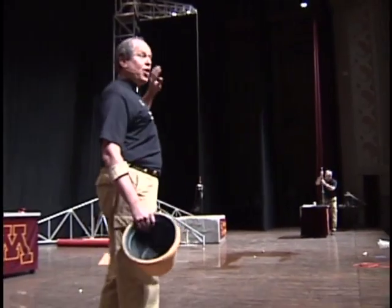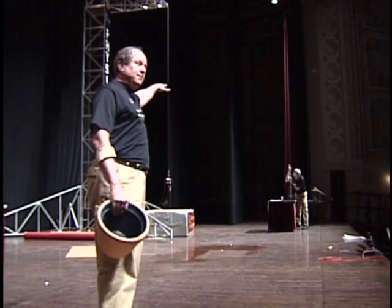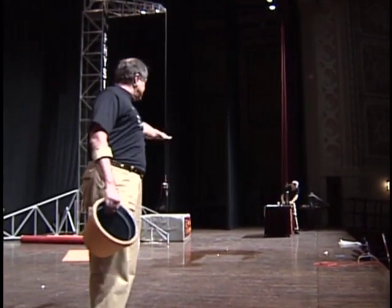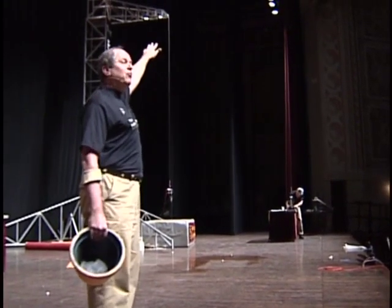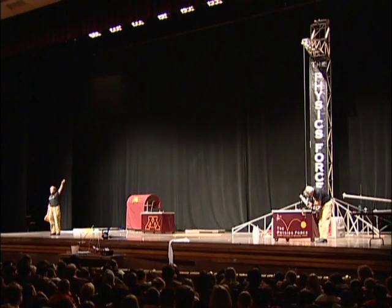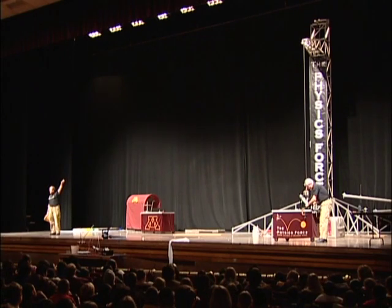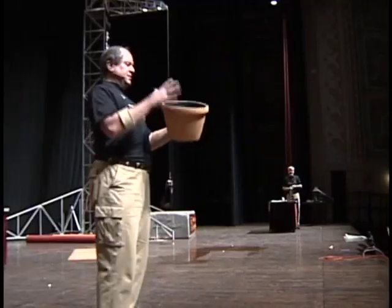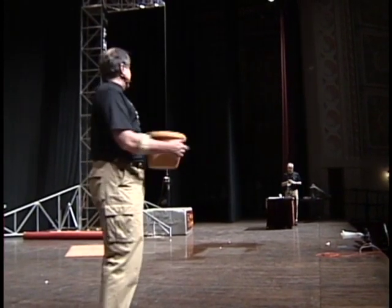Now, if you want it to go the farthest distance you can, the physics tells you you don't shoot it straight up. We've just seen that. You don't shoot it straight out. You shoot it halfway between the two. You shoot it at an angle of about 45 degrees, okay? And that'll get you the maximum range from where the muzzle is to catching it at the same height.